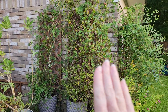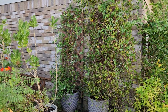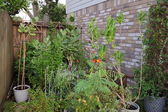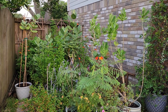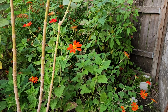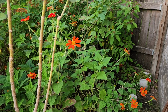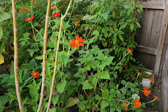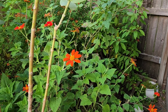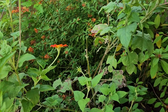I have the coral honeysuckle along the side. Then I'm going to go through the various pieces to this back corner, and I'm going to start in the back. As you can see, I have some Tithonia here. These were just seeds that I had started indoors, and the seedlings didn't look that great. I brought them out to a couple of places in my yard, and Tithonia grows really well in the landscape.